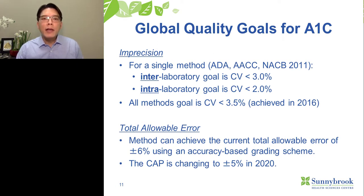Now, they had also defined an all-method goal of a CV less than 3.5%. And this took quite some time to accomplish. A CV of less than 3.5 was first done in 2016. And probably it was last year in 2018 when it was consistently observed in multiple samples from the PT programs.